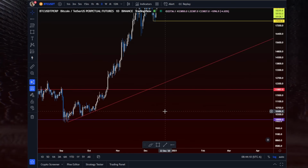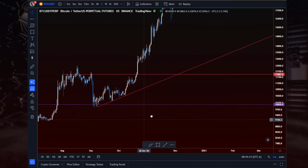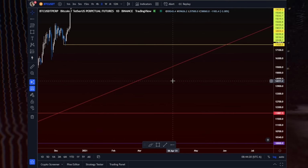Break this down, go here. If this holds, it moves up. If this is one that's tested, it tries to go for 65. But if this holds, it ping-pongs back and forth.